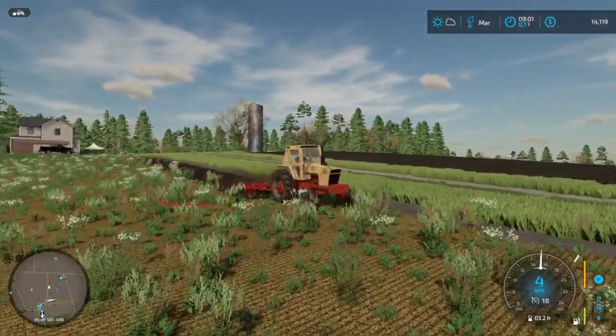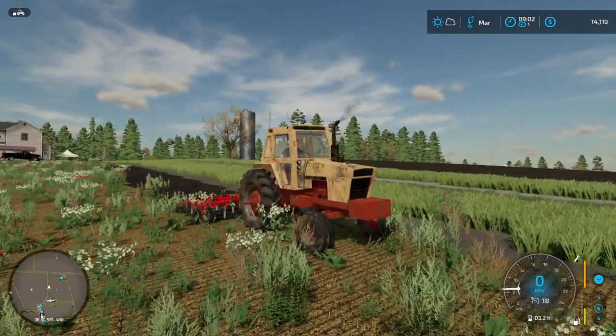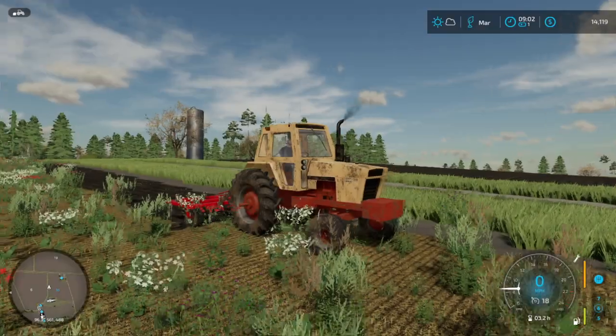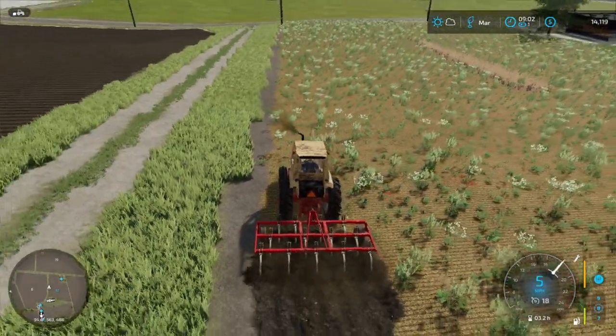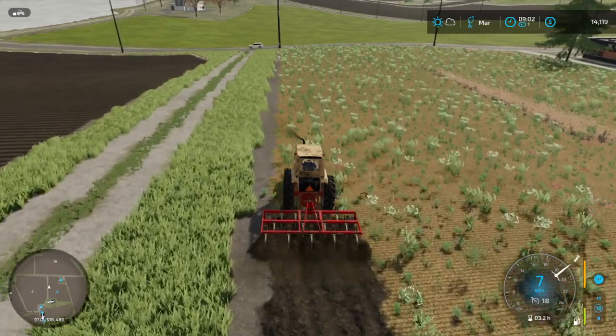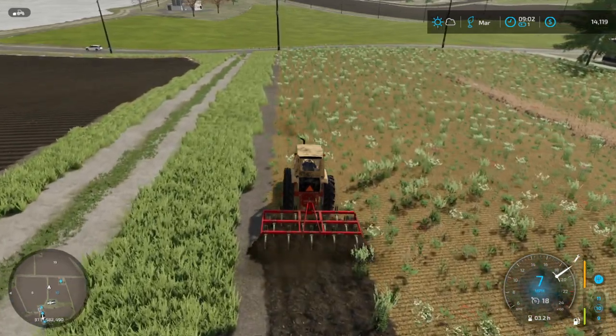Get our lighting and our silo right. How many hundred pictures am I going to have of this tractor though? That's one of many reasons why I'm eager to get the next vehicle.